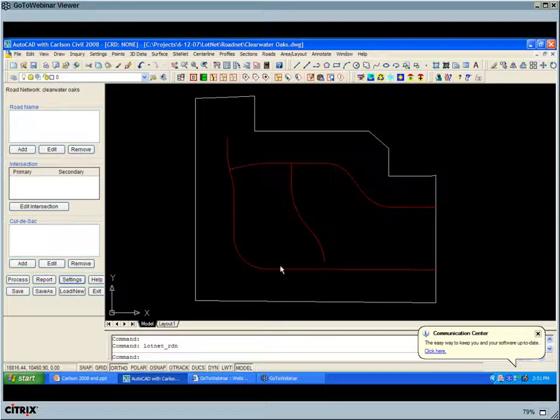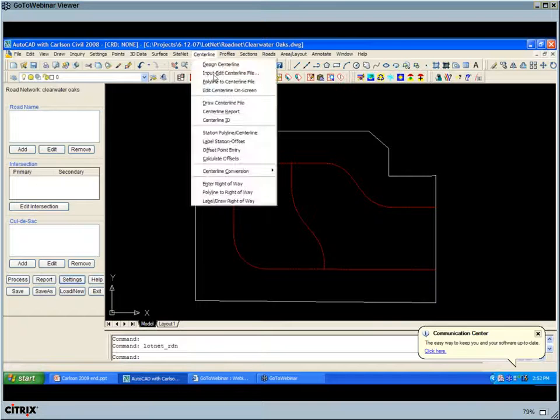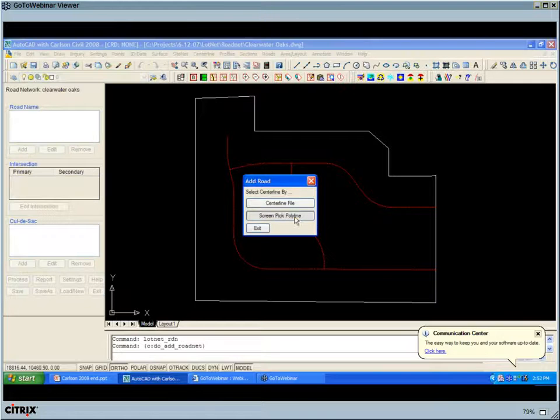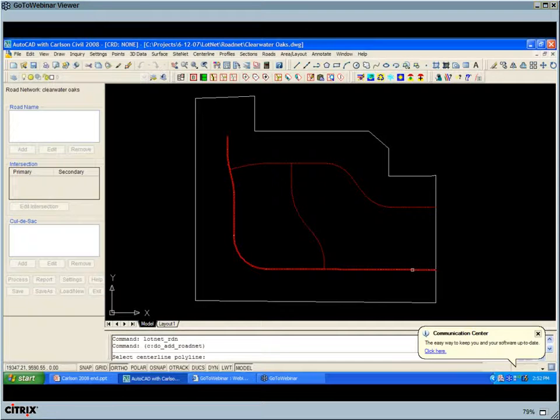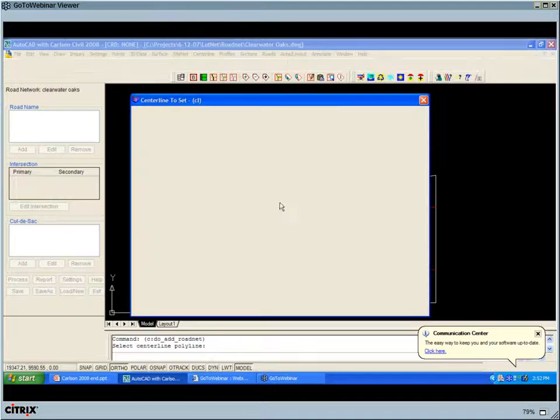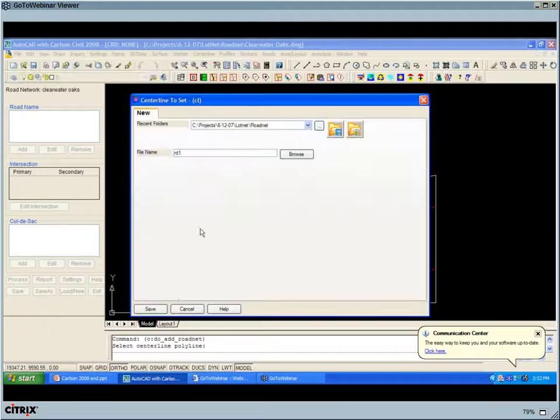Now this center line here, it's just a polyline. Now we have ways under centerline inside the software to input and edit your information, okay? Or you can do it right inside of the road network. I'm just going to go ahead and go to add. I'm going to screen pick a polyline, which I'll pick this one here. I'll assign a centerline file name to it, and I like to keep my roads basic, so I'll just call it RD1 for roadway 1.